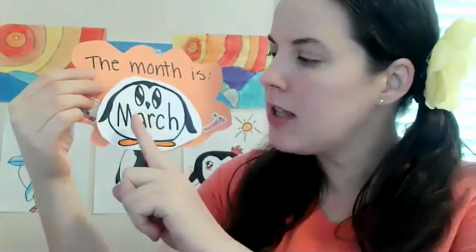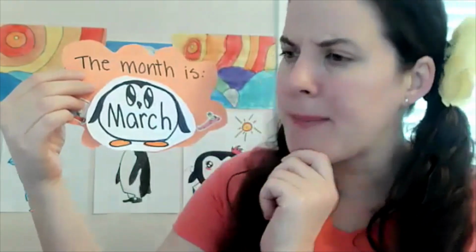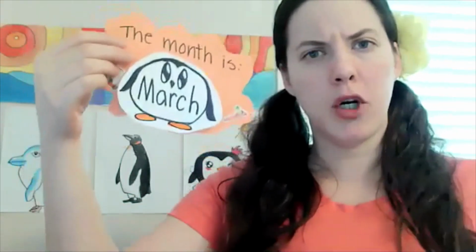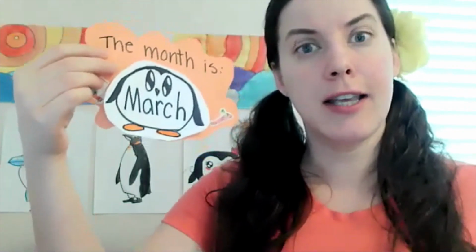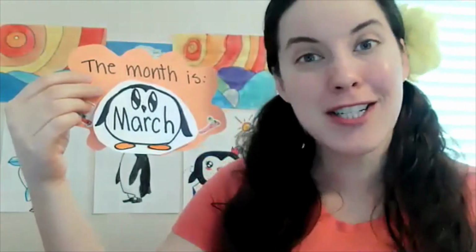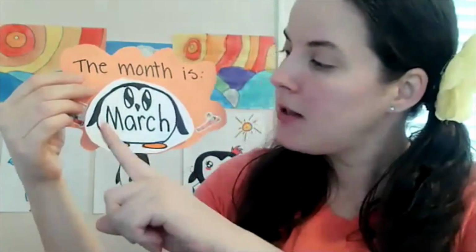Now, if it was a lowercase m, what would that mean? Yeah, there's another word, march, that means to walk with purpose. So usually you have big steps and a serious gait. So that would be marching. We'd be marching down the street, and maybe even these penguins could march together. That would be cute. So March is spelled M-A-R-C-H.